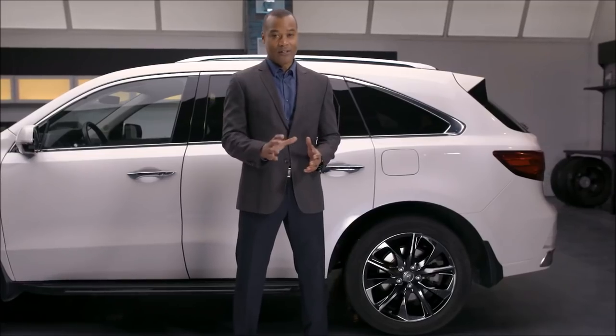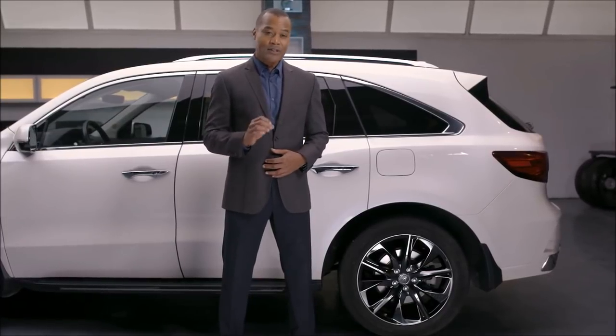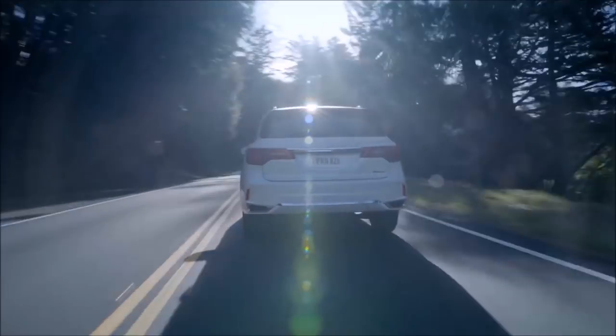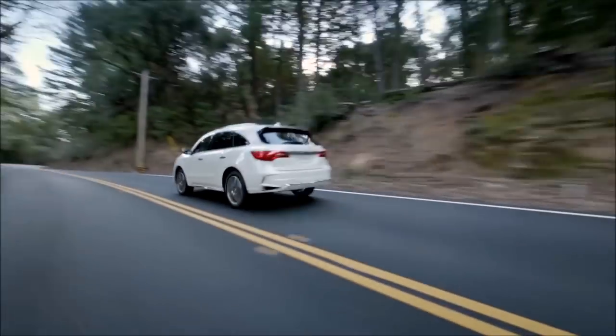And of course, this MDX features Acura Super Handling all-wheel drive, which is designed to sense driving conditions and react accordingly by sending up to 70% of the torque to the rear wheels.